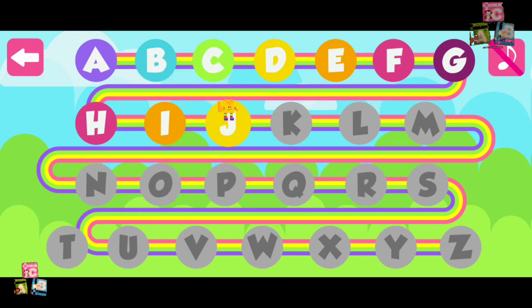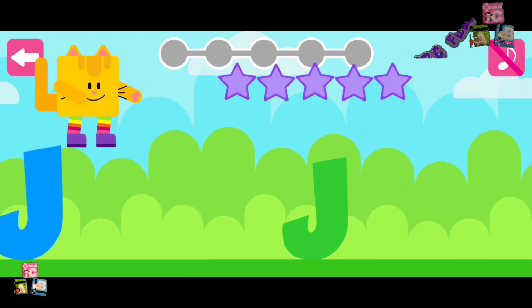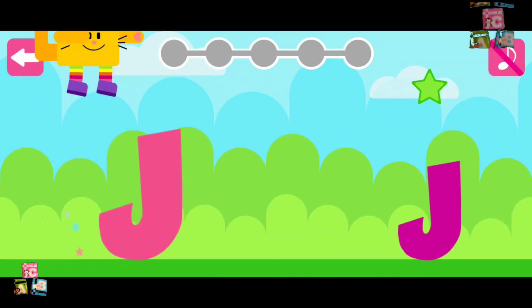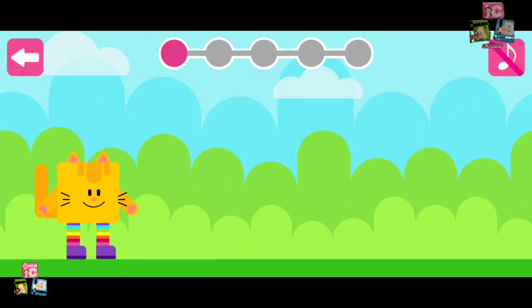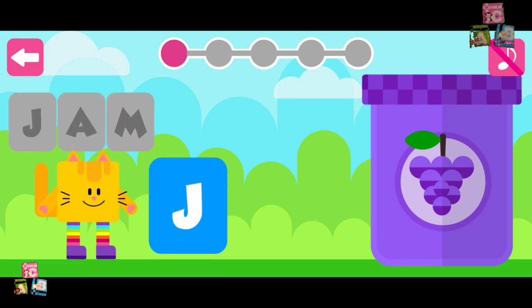J! J! Oh, I'm ready to jump! J! J! J! Good job! A big jar of jam. Perfect for my breakfast. Can you spell jam?